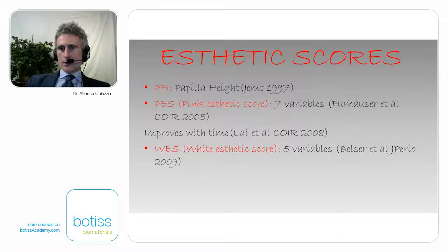The two most important scores that we have to take into consideration are the pink aesthetic score, considering the shape, the texture, the zenith of the pink tissues, the pink area, compared to the contralateral site, treated versus non-treated. And you're taking into consideration 7 variables, giving a top of 2 points for each variable. So the top of the pink aesthetic score is 14.